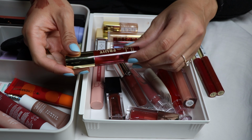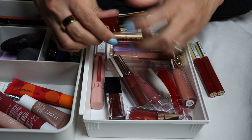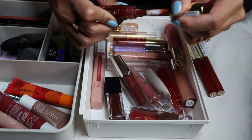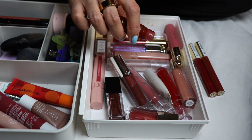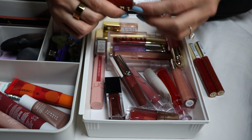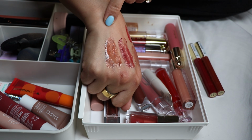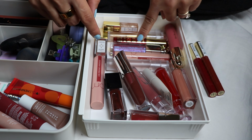I think I'm going to declutter this Milani Fruit Fetish in the shade Blackberry Agave. This is a stunning formula. This shade just looks a little bit off on me. Like, I feel like it's a little bit too warm brown tone for what I typically like on my lips. I typically like something a little bit more berry toned. So I'm just going to declutter this because I still have this one from Milani that I really like.